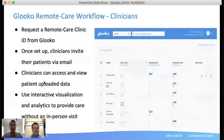So what this solution does is, and I'll just walk you through, the clinician requests a remote care ID, and then they can set up, as you can see in the screenshot, each individual patient, and it sends out an invite. The patient clicks through, downloads the app, and immediately can start syncing and sharing their, in this case, average blood glucose, average CGM active days, et cetera. And then the clinician has one window for all of their patients to drill into, to create reports and analytics, and they can provide remote care, remote treatment during this time of COVID-19.